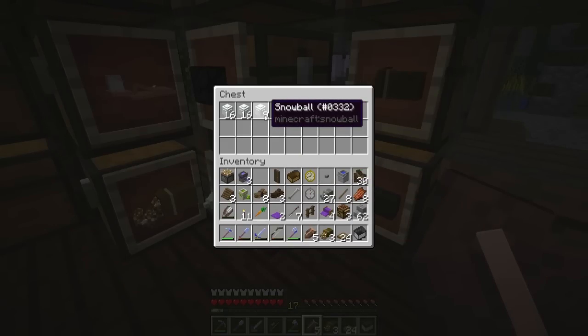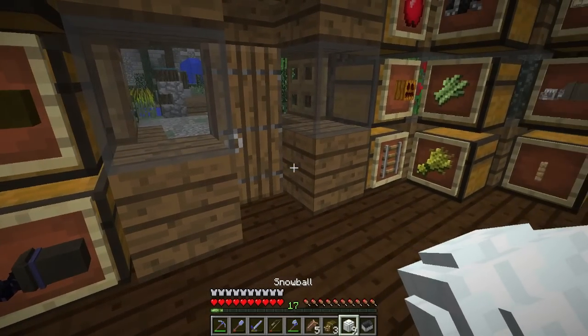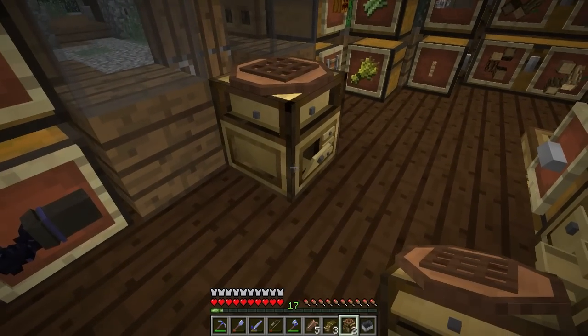Quartz. Oh, that's a snowball. Oh, that's pretty hilarious. Let me take this. Oh, my sweet daughter. Yeah, look at that. Okay, he retextured that. It's so cool. I really like this a lot. I think that's so neat.